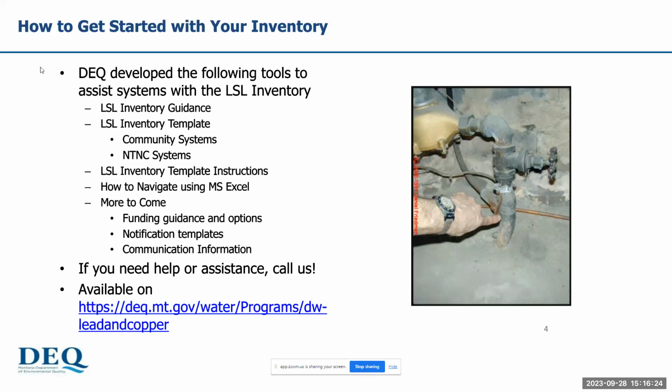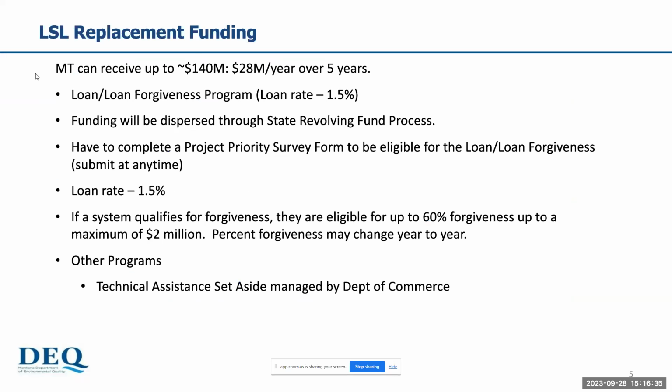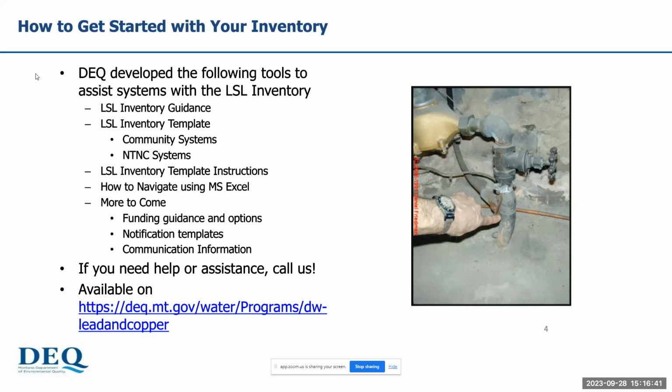We'll also have more guidance coming on funding options and on the notification requirements under the new rule, with templates and forms based on that. All this information is available on our website and also on Commerce's website. Ultimately, this Commerce program will help systems get through all of this. It can be a daunting exercise, especially looking through old records and knowing what to look for and where the best places for information are. Next slide.